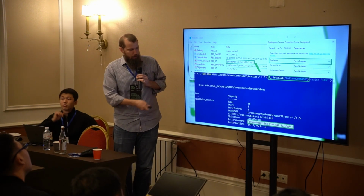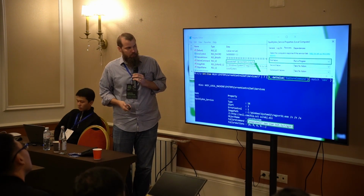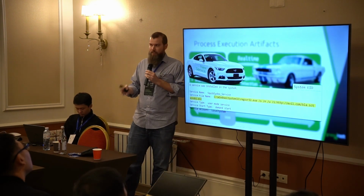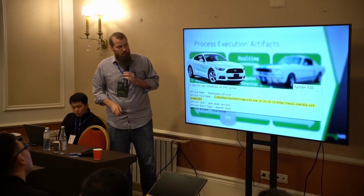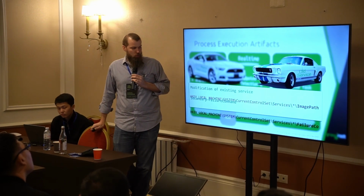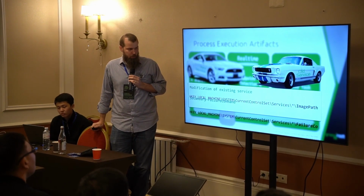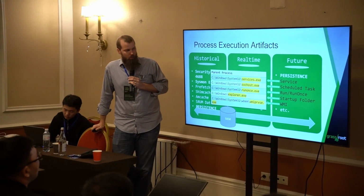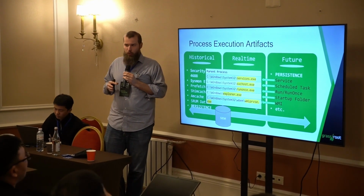So here's an example of just querying for anything that has the failure command defined. As I said, new services, when they're created, have that 7045 event log created. But if you're modifying an old system, then it's really important to focus on the registry paths, both image path and the failure command.